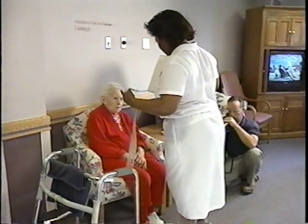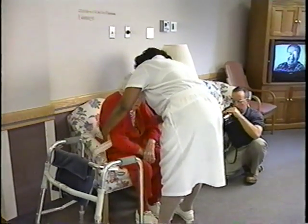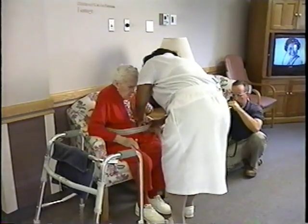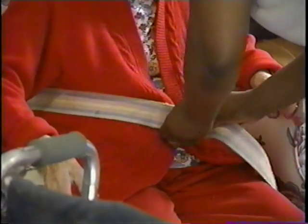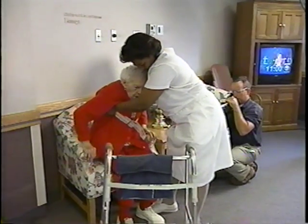The simplest assist used in nursing homes is the transfer belt. A certified nurse's aide loops the belt behind the resident and helps the person stand up. The belt helps support the resident without straining the aide's back.